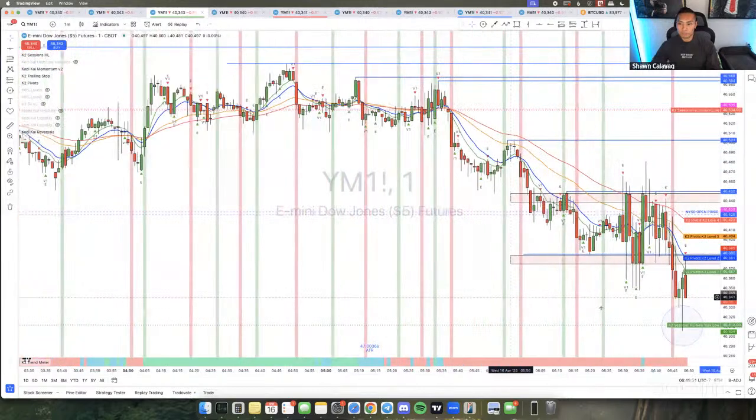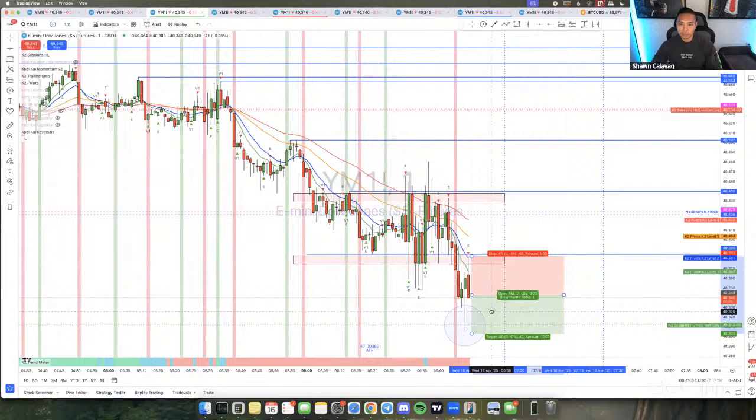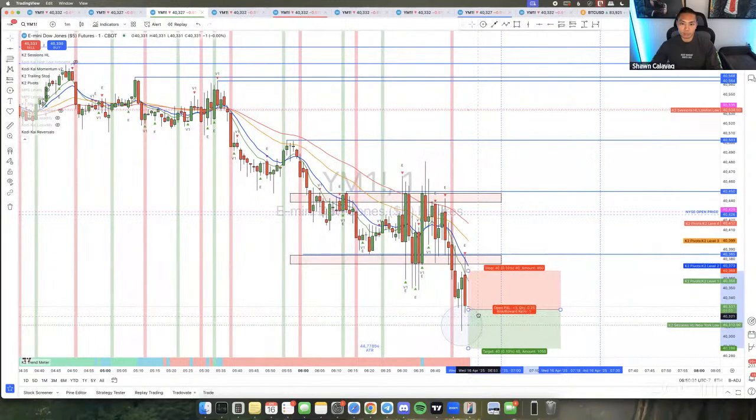So here's another setup right here for MPSV2. Again, I'm not going to take the trade here. If you guys want to take it, I will mark it up. But it's too close to the sessions right here, and the candle is quite big.